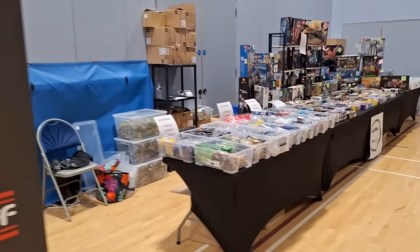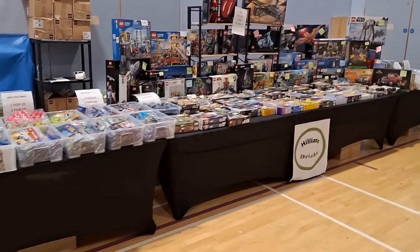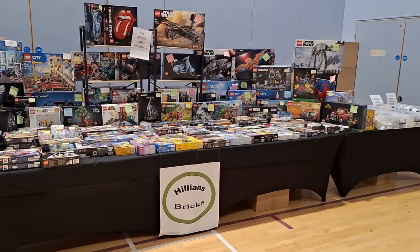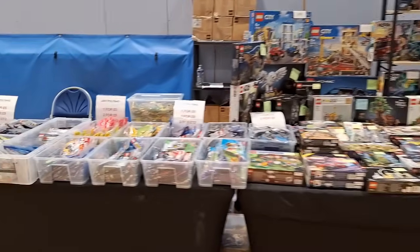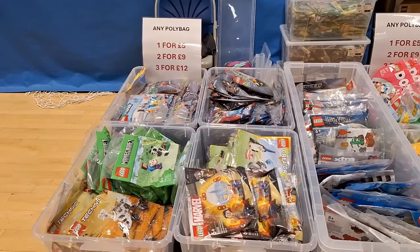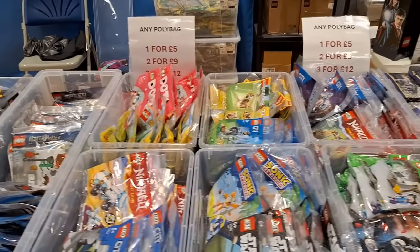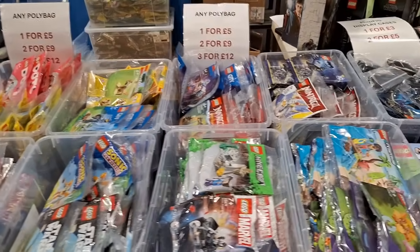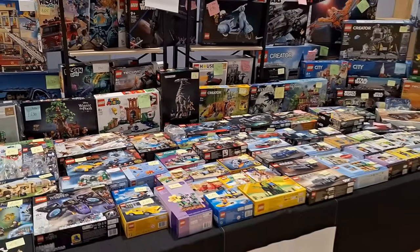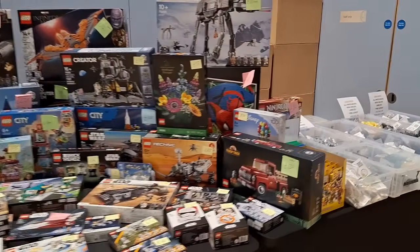And at the end is my good pal Fred from Hillian's Bricks. He had a really nice looking stall, three front tables there, four in fact I think it is. Loads and loads of tables, loads of stuff. He had a really busy day as well apparently. Loads of poly bags as well. He had a lot more poly bags than I bought. He does come in a van, so he brings all his stuff in his van with his son, and they do this together. And again, just loads and loads of choice, loads of selection, quite a few sealed sets as well. So yeah, it was good to see Fred's stall, and he has some little parts I think at the end as well.